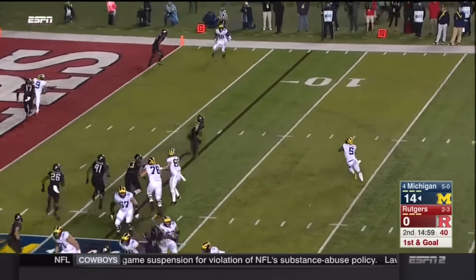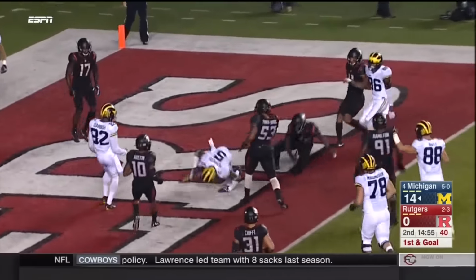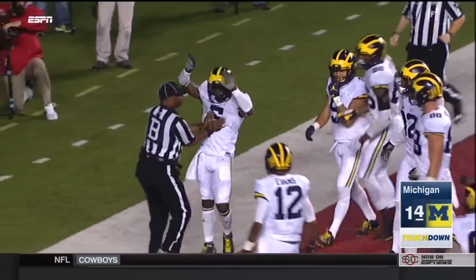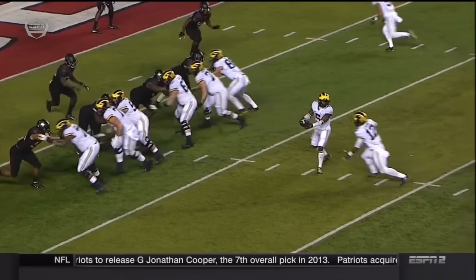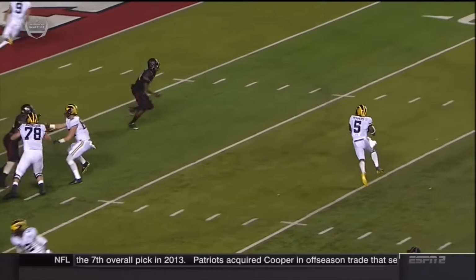First play of the second quarter, a 6-yard touchdown run by Jabril Peppers, and the thing that stands out to me about this play is that he does look like he's in a position to throw the ball. Rutgers just plays it pretty well, but that's got to be setting up the future on when they're running the Wildcat with Jabril Peppers. Yeah, I think there's no doubt they're going to give him the opportunity to throw the football here, and sometime soon.